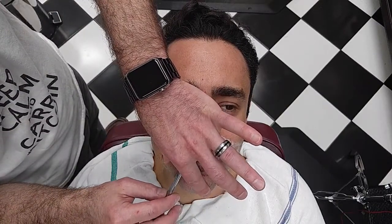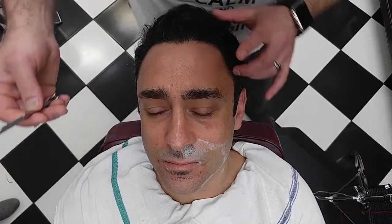Okay. So I'm gonna get about 90% of his shave done at this point. I have a few troubled spots here and here, that's where it's the coarsest, okay? So I'm gonna go ahead and finish the jawline.